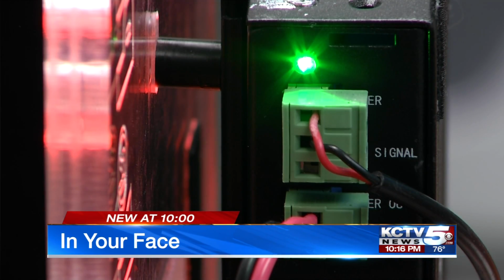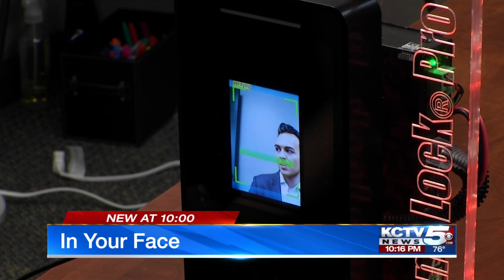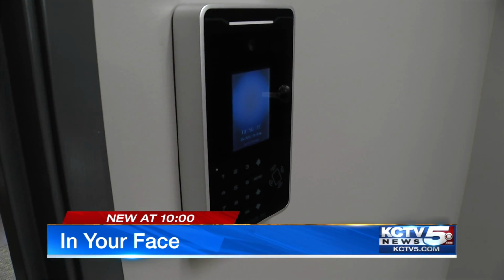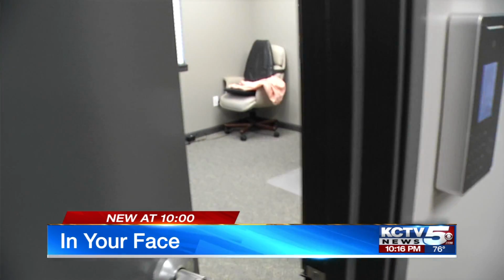Here's how StoneLock works. We are using near infrared to capture intrinsic values below the surface of the skin. Got it. It's a texture algorithm. She demonstrates getting into her own office. So if you have a profile and you walk up to the device, and once it matches you to your profile, in you go. Easy as that.